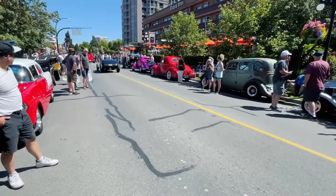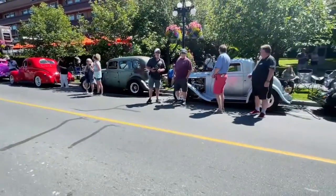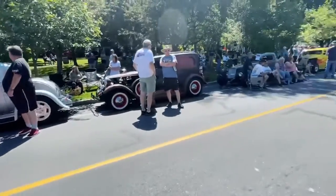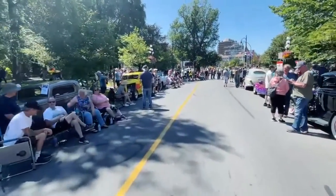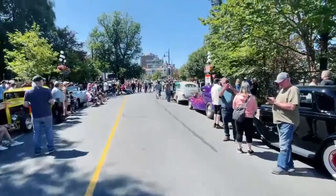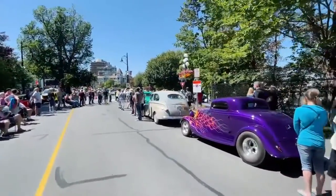How much is 80 grand in Canadian dollars? Well, can't do the math in my head, but my mom sent me 40 bucks and it came out to about $51 in Canadian. So 40 bucks US is about 51 Canadian.